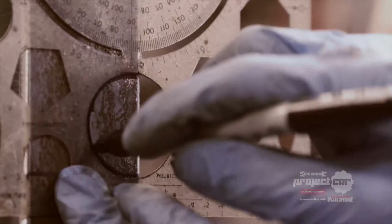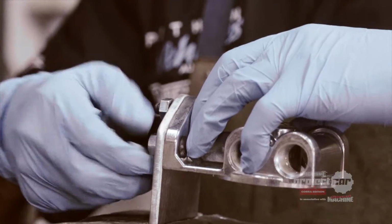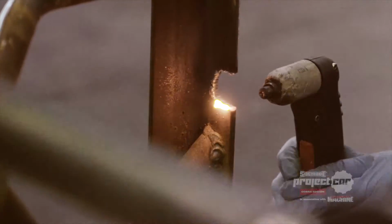But yeah, it's just all the little things that people don't take notice of that we take care of at this stage. So while the boys here are busy on the chassis, we're going to go check out the body being made.